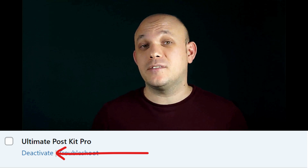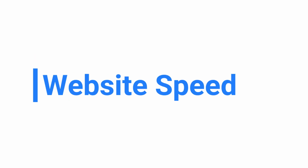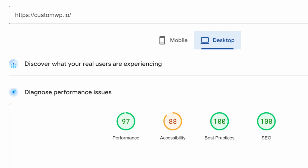Regularly review your plugins and deactivate or delete the ones that you don't need. Slow sites are a major turnoff for a visitor. Imagine waiting forever for a page to load. It's frustrating, right? So what can you do? Start by using tools like Google PageSpeed Insights or GTmetrix to check how fast or slow your site loads. Those tools will give you a detailed report and some suggestions on how you can speed things up.